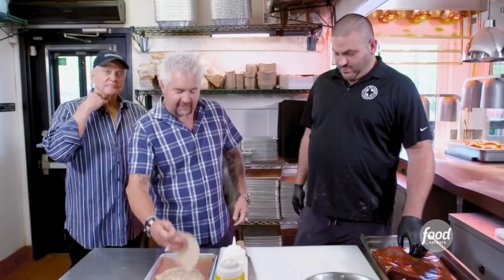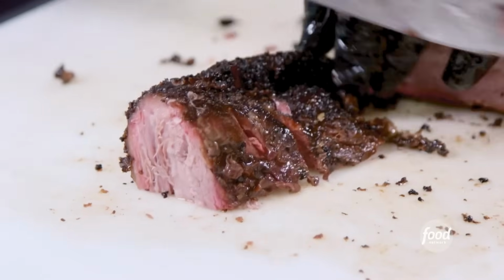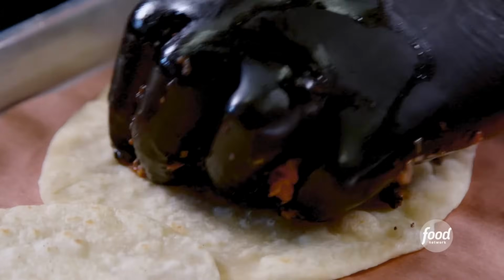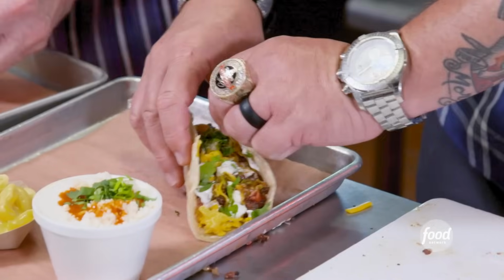Tortillas are done, and I gotta say, they are gorgeous. Brisket's done. Looks like a chocolate cake. Love how that pepper hangs on there. Add a little bit of sauce, and then we're gonna make a brisket taco. Start with the brisket. That is a portion. Cheddar cheese, house-made salsa roja. That is a taco. Now that's a lunch.